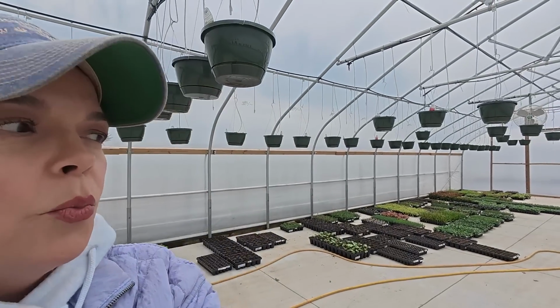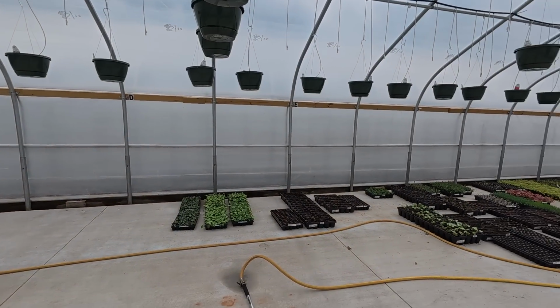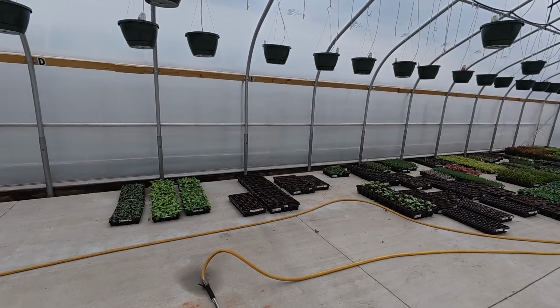They may look like there is nothing there. It may look completely empty, but they're just dormant. I tell people they're not dead, they're dormant, they're sleeping. So they have been in this greenhouse, and we do have the heat on, so I will show you some of those that are waking up.